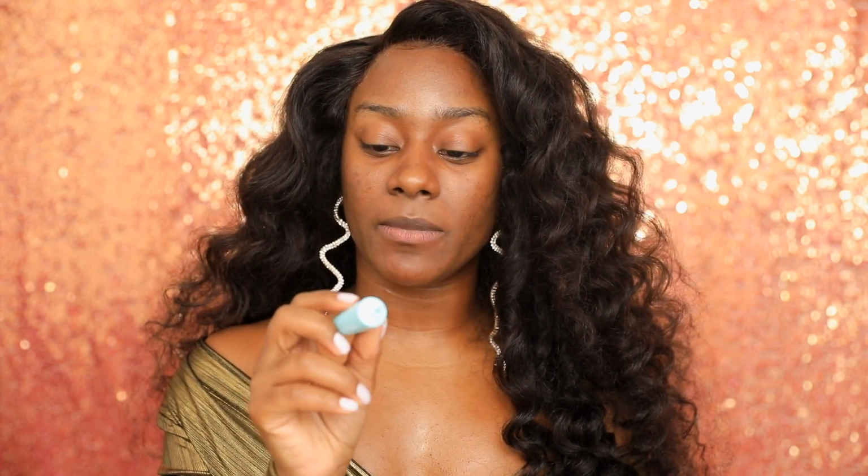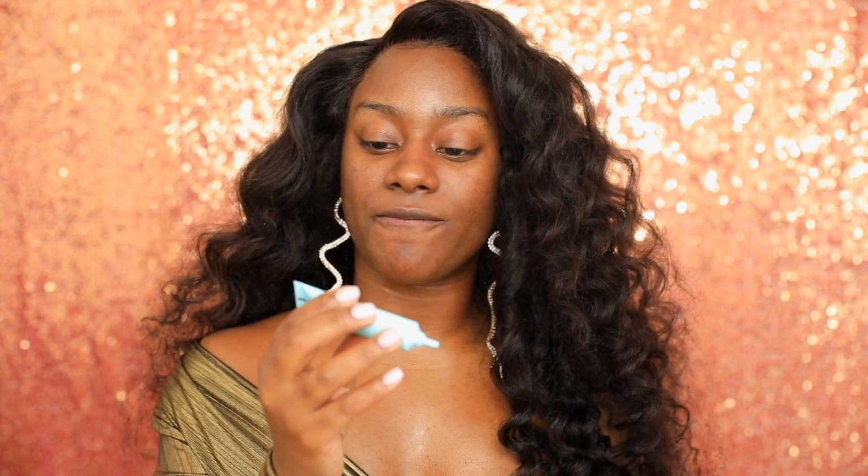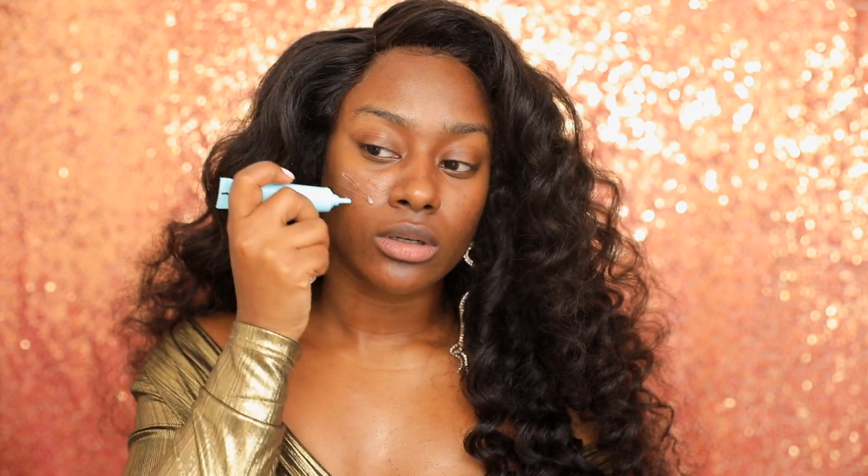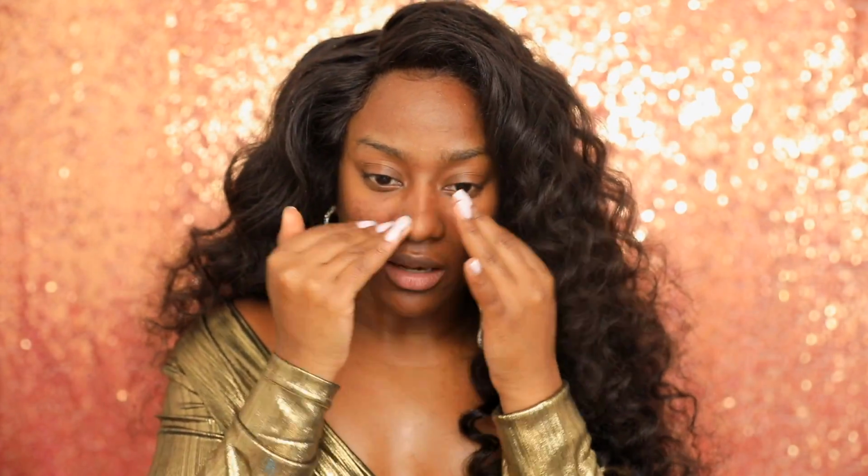Let's hydrate. I'm gonna take my e.l.f. hydrating face primer on the go. Este aquí, yes. Ooh. Oh my goodness, eso se siente tan rico. And it's so soft. Like, I love when primers do that, where it's like super soft.